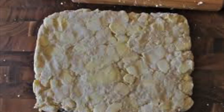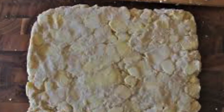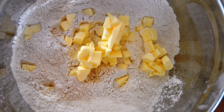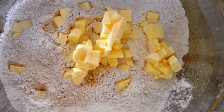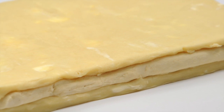There are two distinct types of puff pastries, the Scotch or Blitz method and the English or French method. The Scotch Blitz method has fat in between the dough in small cubes, like this one here. The English French puff pastry has the fat layered horizontally and parallel to the dough, like this.